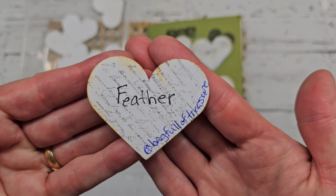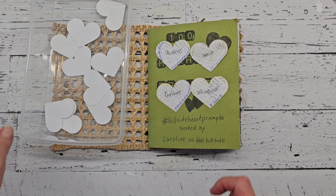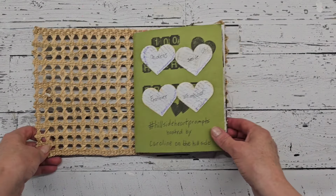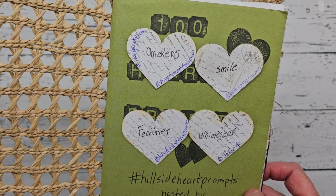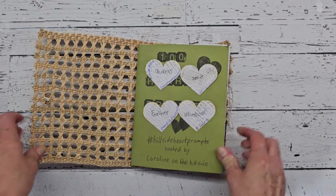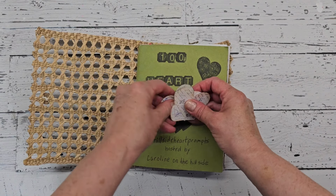And then we've got Feather, donated by Bagful of Treasures. So that is what we will be working with today. We've got chickens, smile, Whimsical, and Feather. This is going to be quite interesting. I always surprise myself at the end.